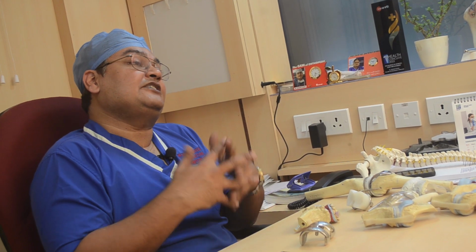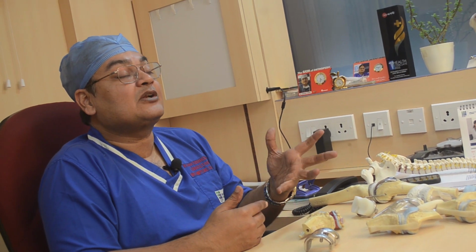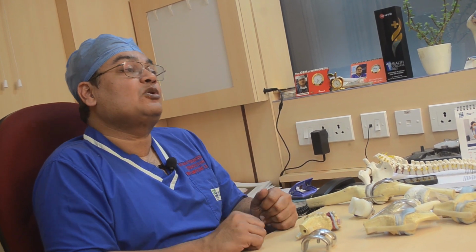Before surgery itself, we do certain pre-operative investigations like blood test, ECG, echocardiography, and we assess the heart and the kidney function. We assess the levels of hemoglobin. If somebody's hemoglobin is low, we may start iron tablets before surgery itself. And of course, all these things are continued after surgery also. We continue the medications after surgery for some time. So all these things are there.